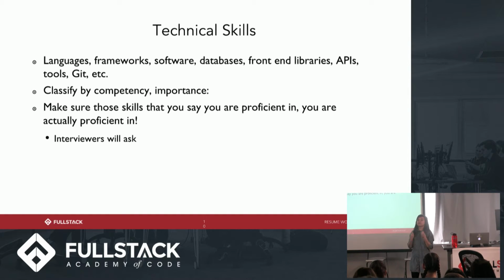Put what you actually can speak to, because that's also where your coding tests are going to come from, right? We don't want to get ourselves into that strange predicament. But definitely keep learning.